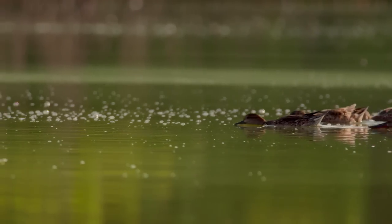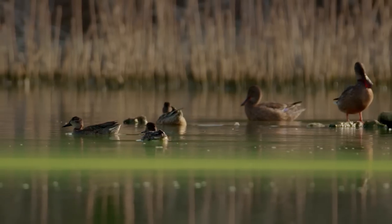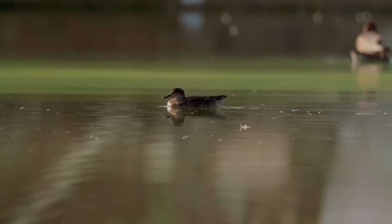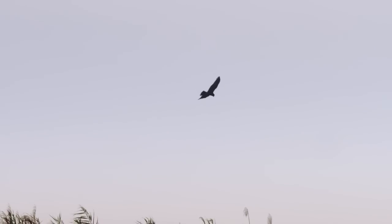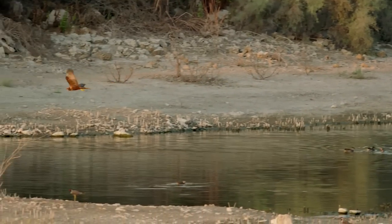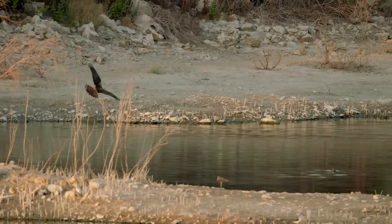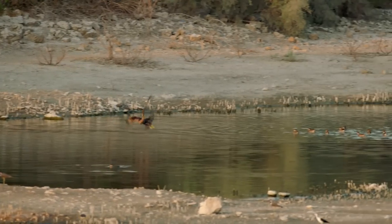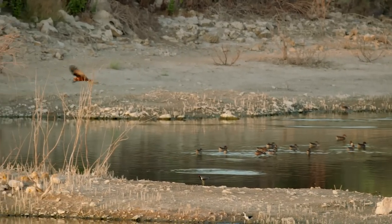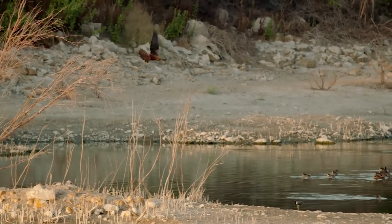A large northern shoveler may be too big, but a smaller duck would make a good meal. As the predator glides down, its keen eyes pick out a potential target, moving away from the safety of the group. The harrier is onto it. The duck dives to safety. The harrier can't take it under the water, but it is prepared to wait for its target to resurface.